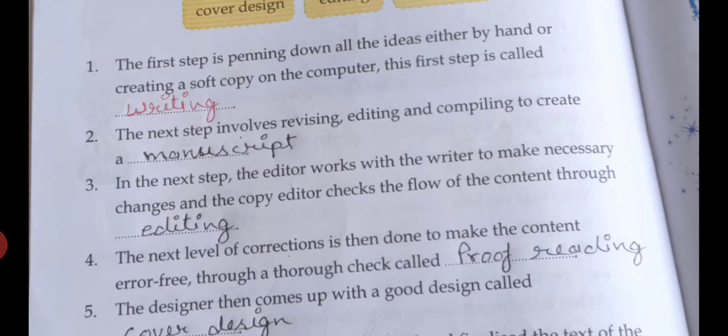Third number is, in the next step the editor works with the writer to make necessary changes, and the copy editor checks the flow of the content through editing.